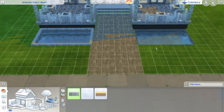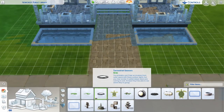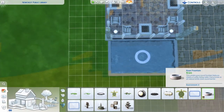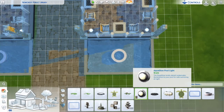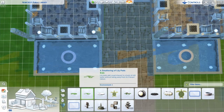I decided to go with a more tile type look, so it matches my building more. And I did put in a fountain decoration. I decided to go with a round one. It's the first time I'm actually using this one, I'm not sure what it really does, but I'm sure it will make some sort of effect on the water. I also decided to put some lilies as decorations, and I also added lights as well, so that at night time the fountains will really pop out and look really nice. The water will look really beautiful. So I did that as well.